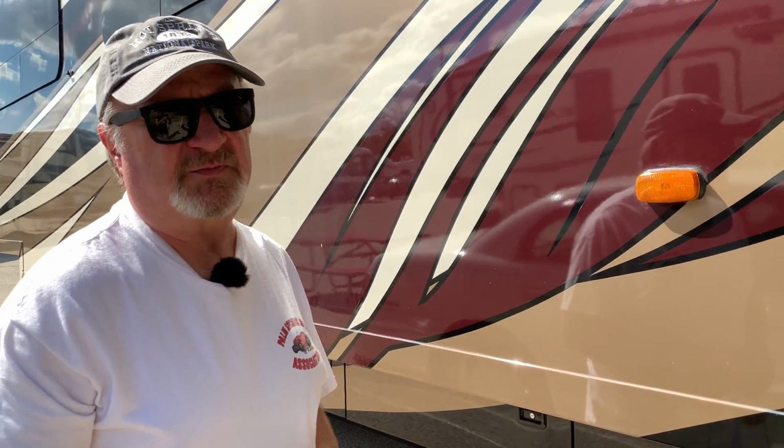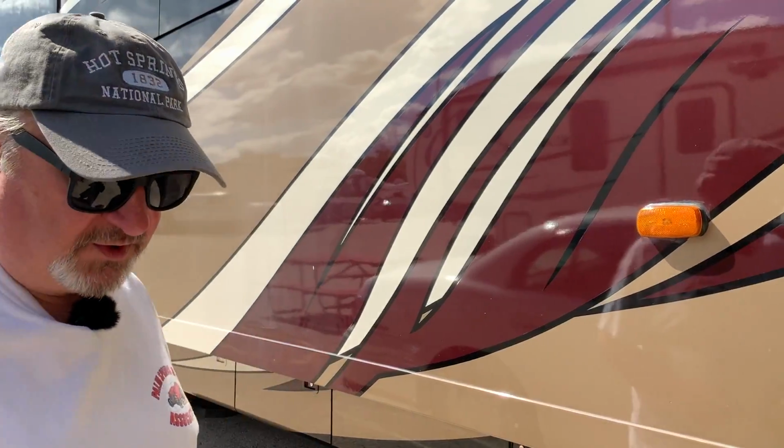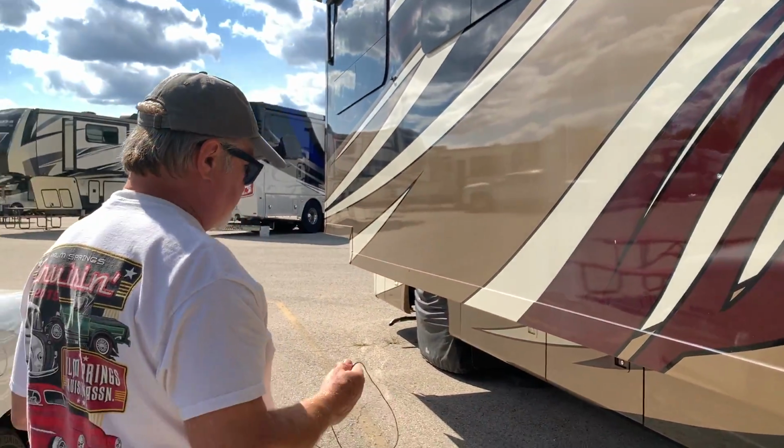So just as a best practice, I would say make sure you turn off all of your high draw things and your air conditioners before you come outside and turn everything off. Give the transfer switch a break so it lasts the test of time.